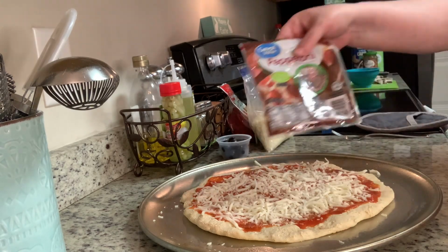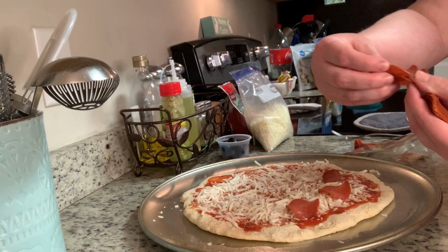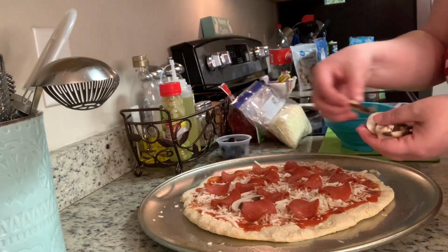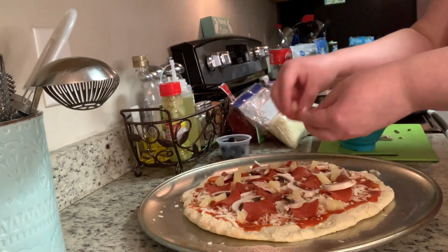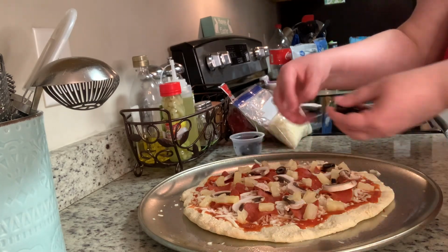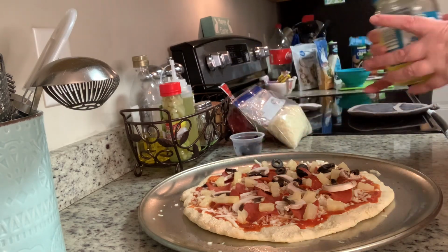Next, I'm going to add my toppings. You can use whatever you and your family like. This is a great way to use things that you have left over in the fridge. Today, I'm going to use some turkey pepperoni, sliced mushrooms, pineapple. I know that's controversial, but we like pineapple on our pizza. And then I put bacon bits, and then on my husband's half of the pizza, I added sliced black olives and some sliced banana pepper rings for him.